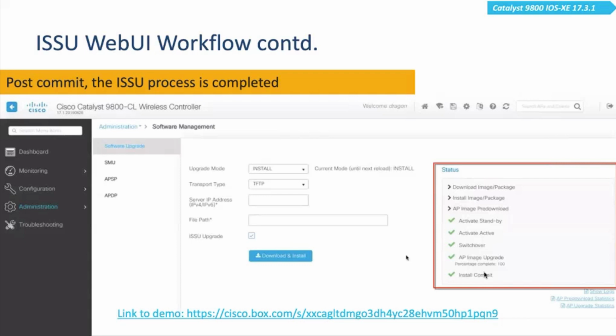But the abort also is going to happen in the ISSU base. There's really no disruption to the network, but basically we are giving the user an option to try it out. And if they really don't do a commit for 6 hours, which is actually the default, the system will auto abort. Once you do an install commit, those changes become permanent. And after that point on, if you want to revert back to V1, you need to use either a downgrade or a rollback option.